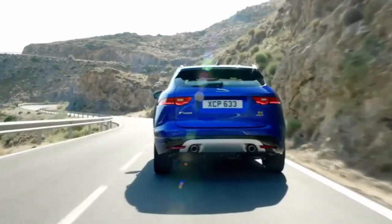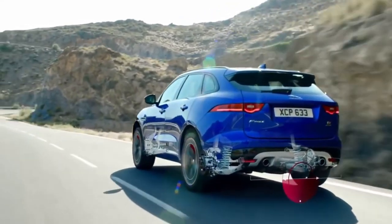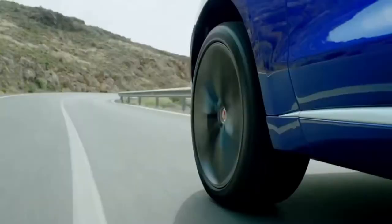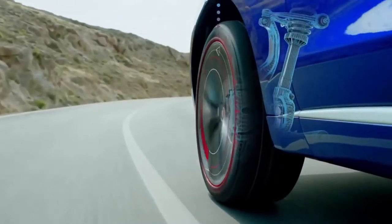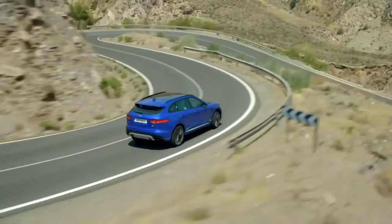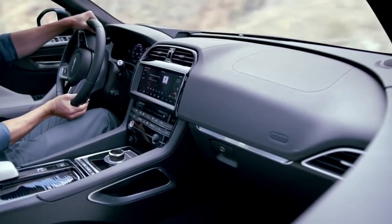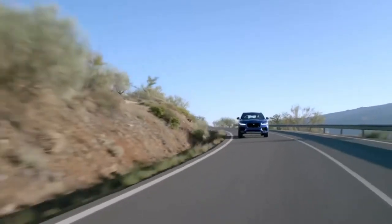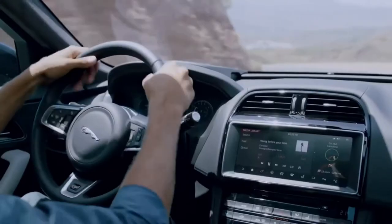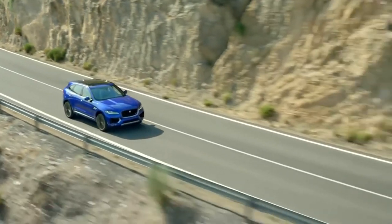The double wishbone front and integral link rear suspension provides high standards of handling and ride quality, whilst adaptive dynamics optimizes damper settings to maintain the F-Pace's poise and comfort at all times. Electronic power assisted steering adds to the sporting character, adjusting feedback according to your driving style. And the dynamic setup can be adjusted to taste.